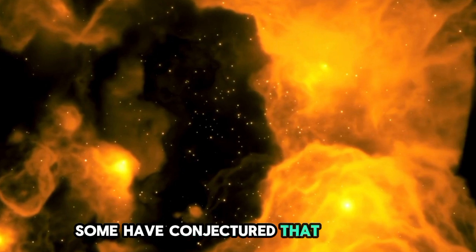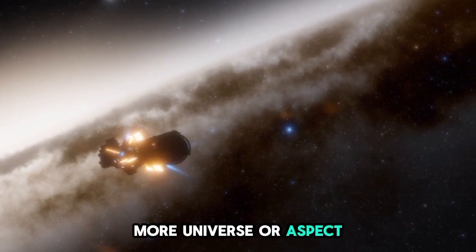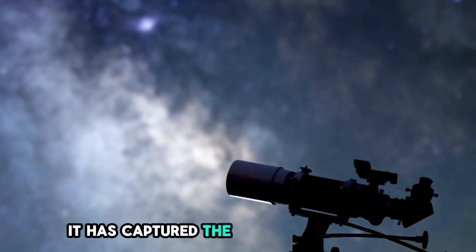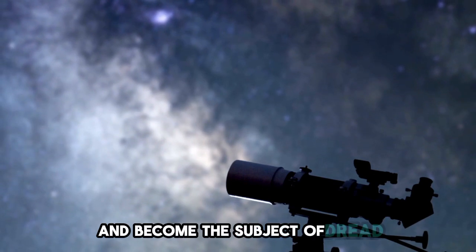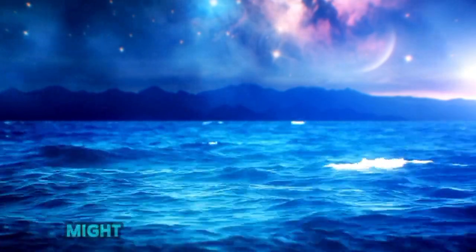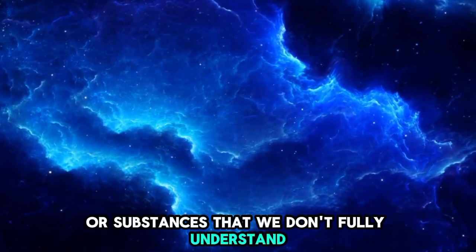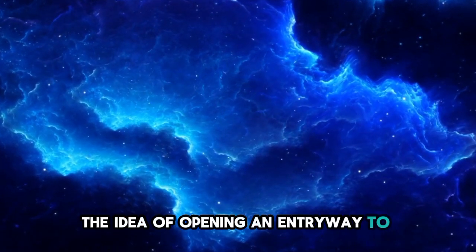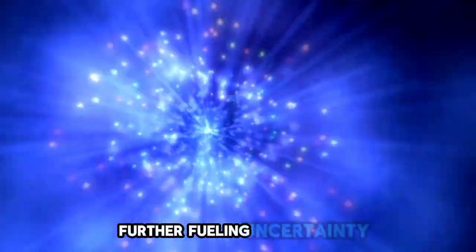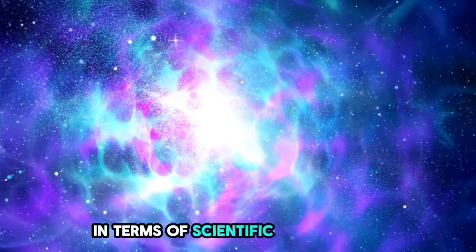Some have conjectured that the LHC's examinations could open an entrance to another universe or dimension. While this thought is generally dismissed by standard researchers, it has captured the public's imagination and become the subject of dread, legend, and fascination. What could lie beyond our universe? Might we accidentally unleash powers or substances that we don't fully understand? The idea of opening an entryway to damnation has been sensationalized in the media, further fueling uncertainty. But how did this idea emerge, and what does it mean in terms of scientific exploration?